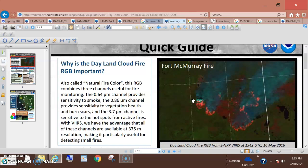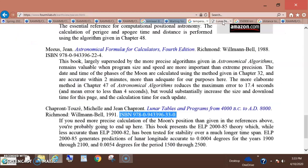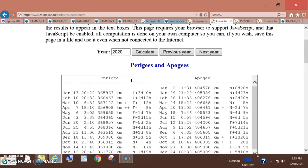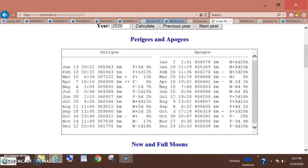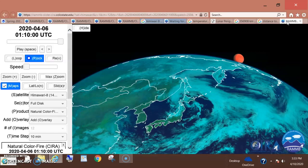Got me to wondering, what is the temperature on the day side of the moon? So I looked at it, and it says it goes from minus 298 degrees Fahrenheit at night and 224 degrees Fahrenheit during the day. Okay, great. So let's see what else I went to. Now I needed to know how far the moon was actually, because we're looking at it from a satellite that's 22 some odd thousand miles away.